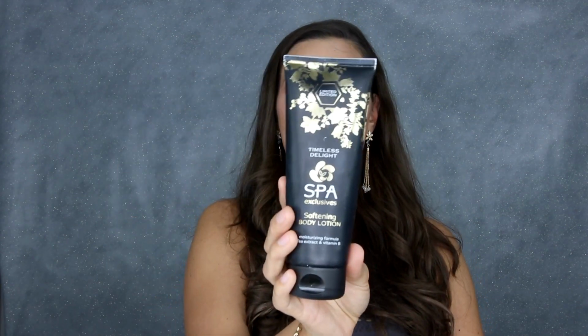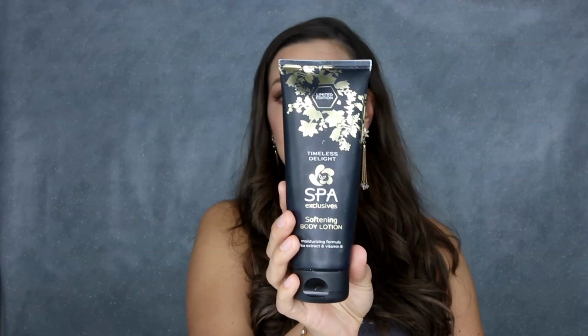Here, on the other hand, is a body lotion that I really, really like, and it's the Spa Exclusive Timeless Delight body lotion. And this is a very good one because it has a scent that goes for both female and male, so it's a very nice one. Keeps you hydrated, not super expensive. Really like this body lotion.